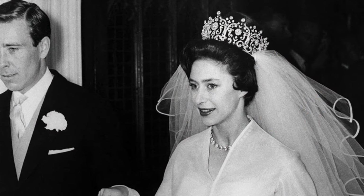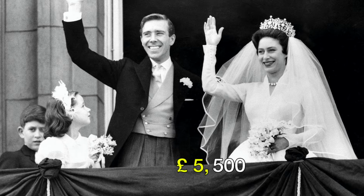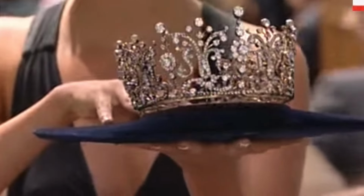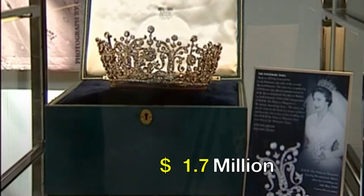Princess Margaret, who was set to marry Anthony Armstrong Jones, later Earl of Snowdon, the following year, acquired it for a mere £5,500. She famously wore the closed circlet tiara at her wedding. Although she wore various tiaras throughout her life, the Poltimore became closely associated with her. In 2006, the Poltimore tiara was auctioned at Christie's in London, fetching a staggering $1.7 million from a private buyer.